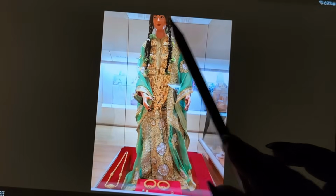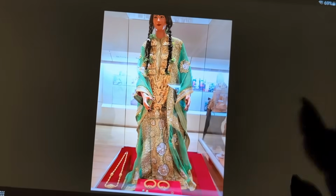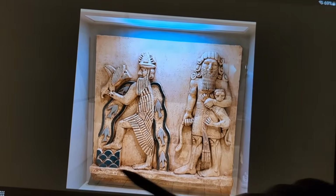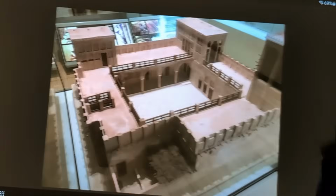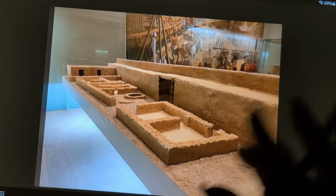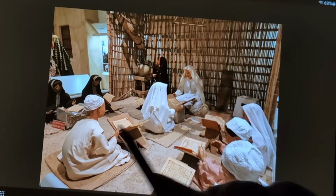Look at this costume. That is so beautiful. All that gold, that beautiful green color. Some more amazing art. Looks very Assyrian. Looks very Babylonian, probably from that era. Beautiful archway. Some art outside as well. And some reconstructions of, looks like archaeological sites. Looks like a study center here.